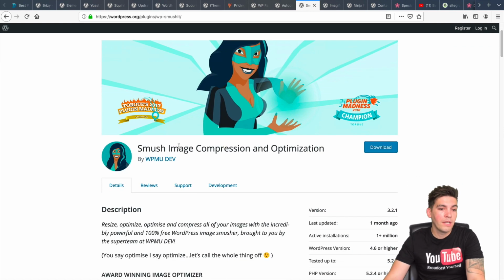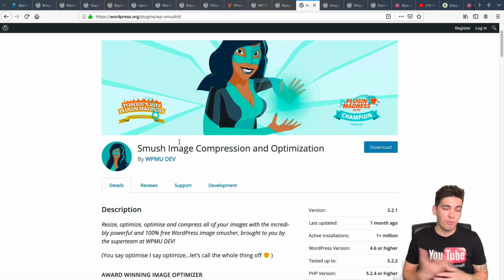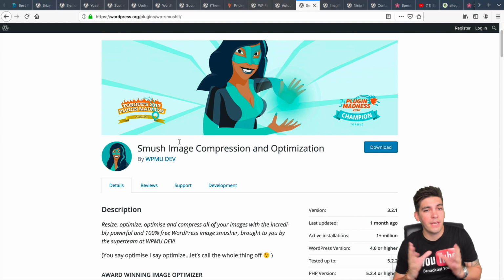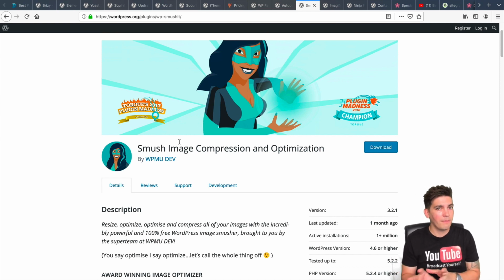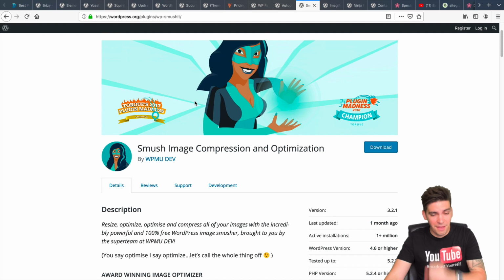And also WP Smush, which is another great one. In fact, this one right here will compress all of your images to make your site load faster. Now, whenever you get images, I'm sure you never optimize them. You probably download them from the internet, you get them from Unsplash, right? And then you put them on your website and you realize that these images are like 2, 3, 4 megabytes, and you're kind of thinking to yourself, my site is very slow. In fact, you should never have images that are that big on your website.